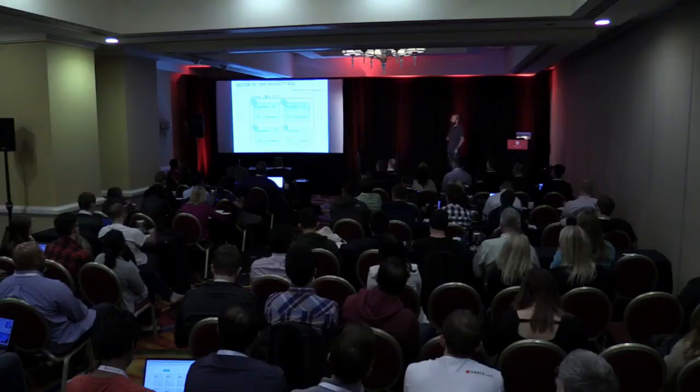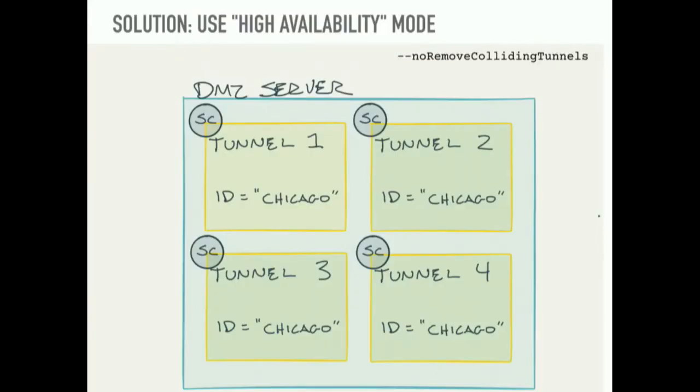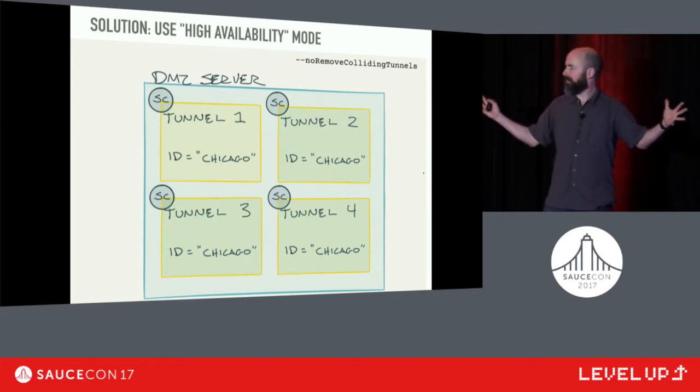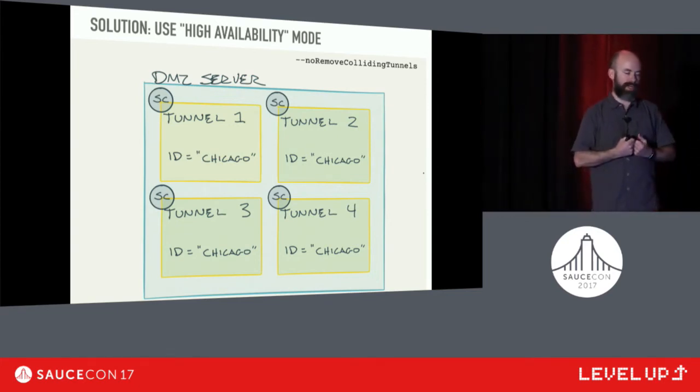So a solution for this is to use what Sauce Labs calls high availability mode. And there's a flag that's not exactly intuitive that this is what it means, but it's called no remove colliding tunnels. That means you're dropping into high availability mode when you use this flag to start up Sauce Connect. And what this means is that on a DMZ server, which is this blue box here, instead of just running one Sauce Connect process, you can run many. You can run as many as you want. You could run 2, 4, 8, 30. I think there's limits about how many tunnels you can actually spin up per account.